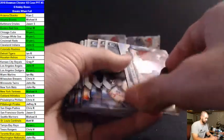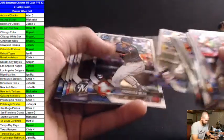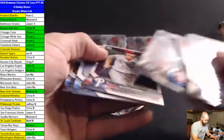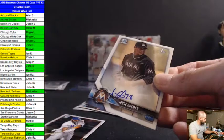Mike Trout, Bowman Sterling. Gleyber rookie. Another one for the Marlins. Jorge Guzman. First Bowman Chrome.